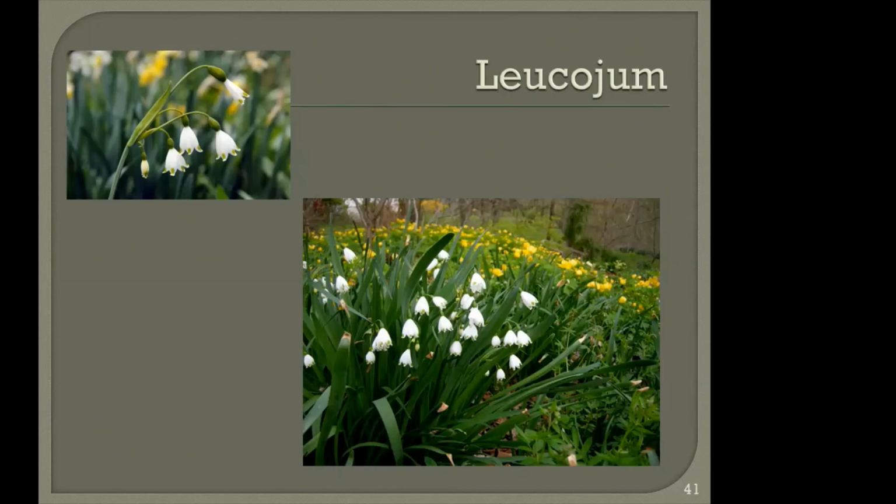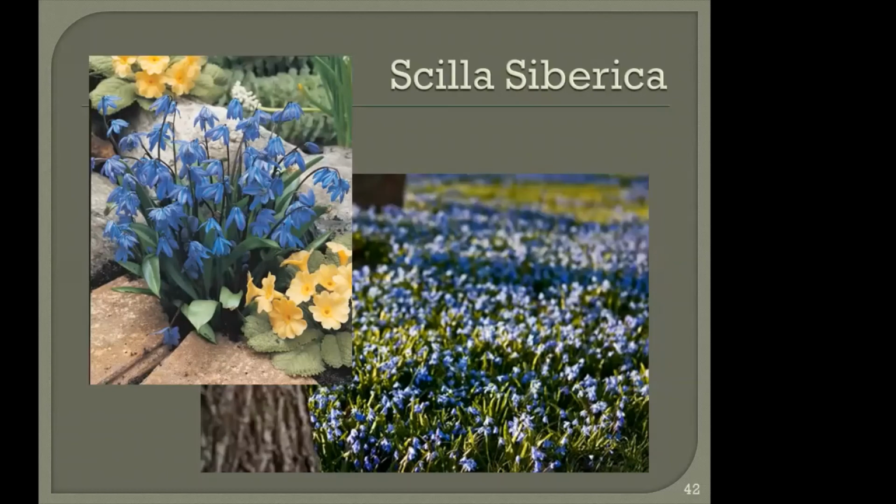Scilla siberica. This is a Siberian wood squill, and this is a great plant. Again, you can use it in a lawn. You can use it in an underplanting next to a daffodil, and it has a very bright electric blue, that true blue that's kind of rare most of the rest of the season in our garden.